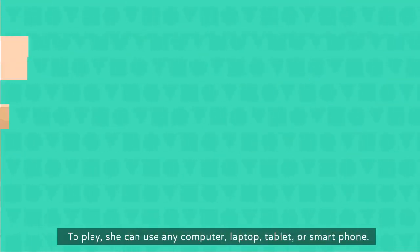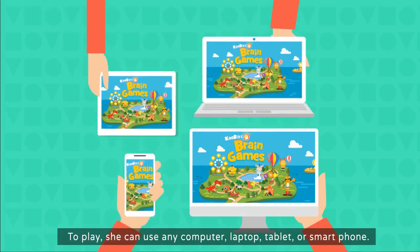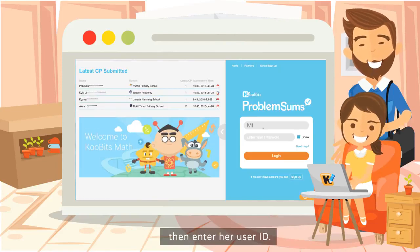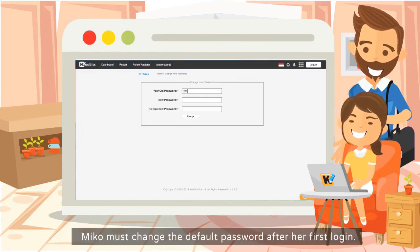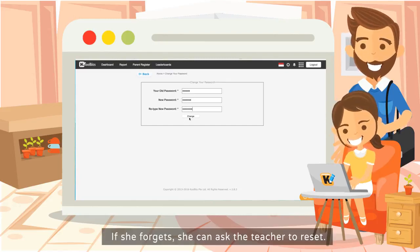To play, she can use any computer, laptop, tablet, or smartphone. Type KooBits from any browser, then enter her user ID. Miko must change the default password after her first login. If she forgets, she can ask the teacher to reset.